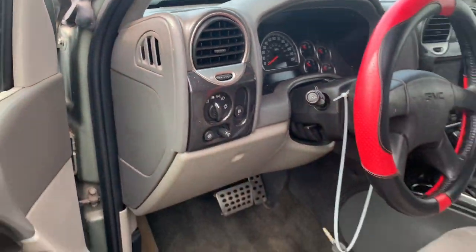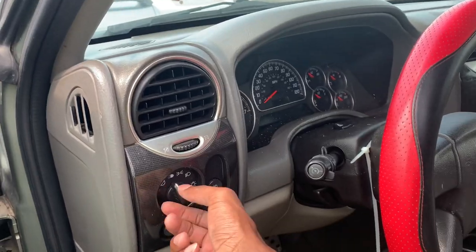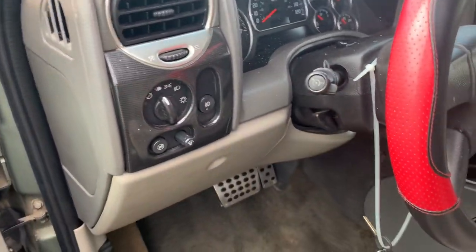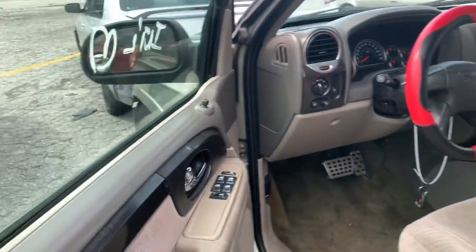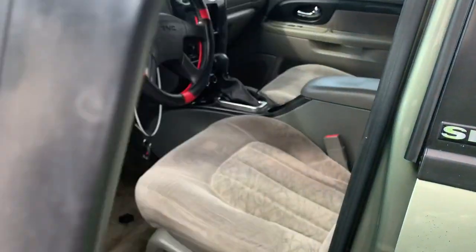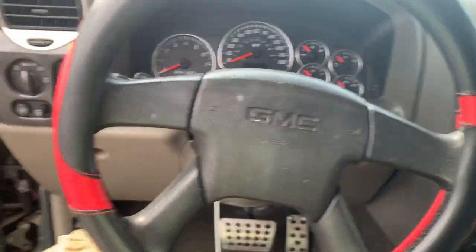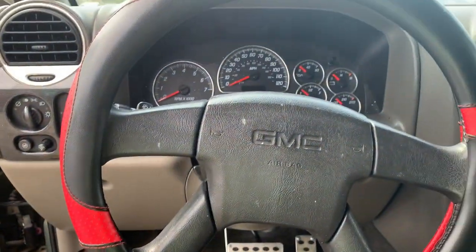Why is it still making that noise? Is the door open? No, it's still making a noise. What y'all think that is? Let me figure this out. I'll be right back with y'all.